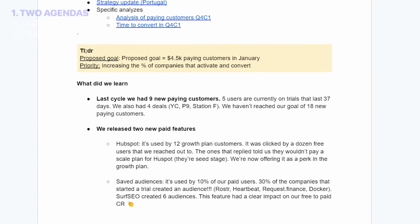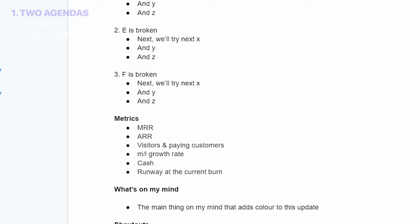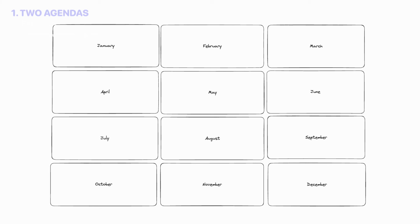Once a month, I share an investor update that includes our metrics, our goal for next month, and recap our strategy. I cover what's broken, what we try to fix it, and what we'll try next. Because we're remote, once a quarter, we go on a retreat to discuss big chunky topics and connect even deeper.